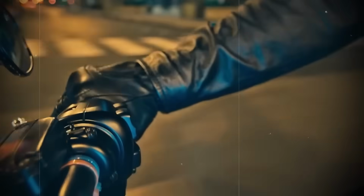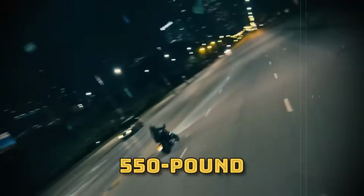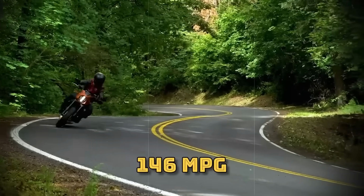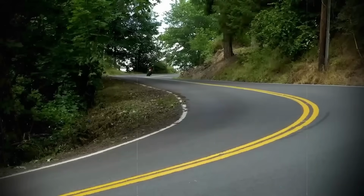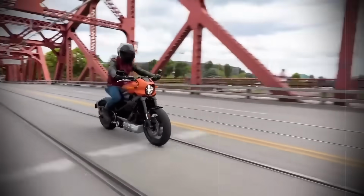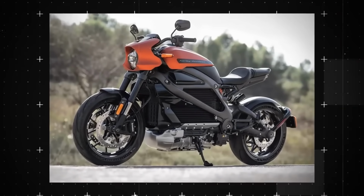The criticism here is that it tries to be a Harley for the modern age, but ends up being a very expensive experiment. This 550-pound electric motorcycle offers a paltry 146-mile range in the city and much less on the highway, making it impractical for the long rides Harley owners typically enjoy. It's the equivalent of buying a boat that's afraid of water.